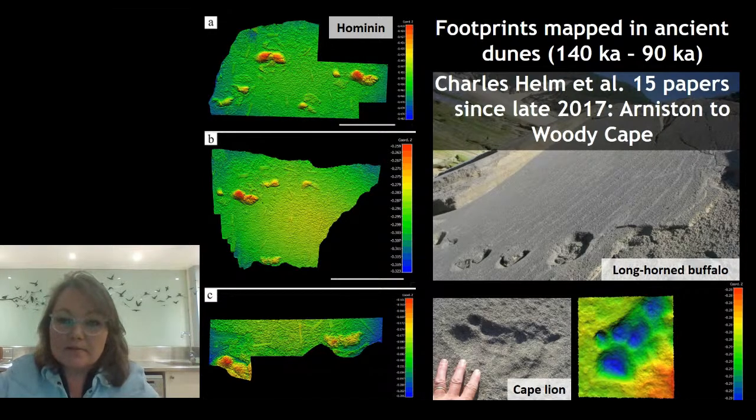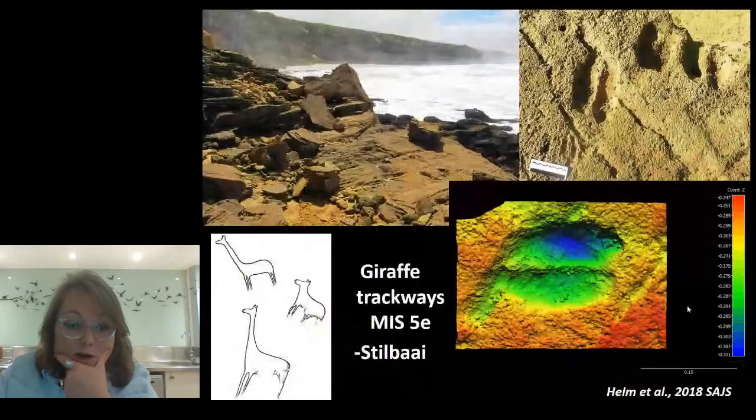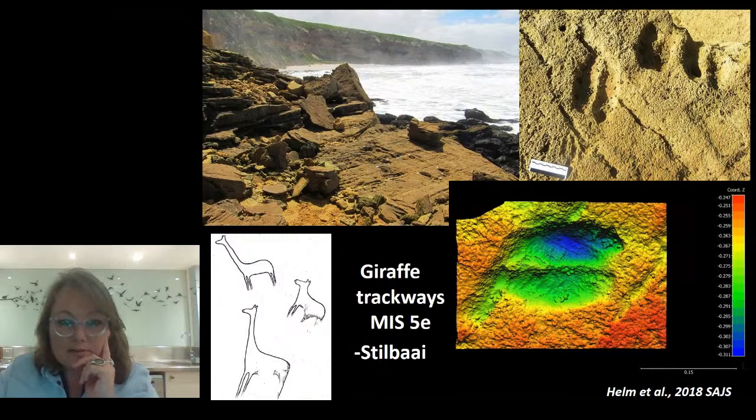Some examples of Charles's work: he's found hominid footprints at Benton on Sea, longhorn buffalo that's now extinct, Cape lion, and giraffe, which was an excellent paleoecological indicator. The giraffes were found near Still Bay, giraffe trackways, and this was really quite surprising because you wouldn't expect that giraffes would be able to survive in the modern day Cape.